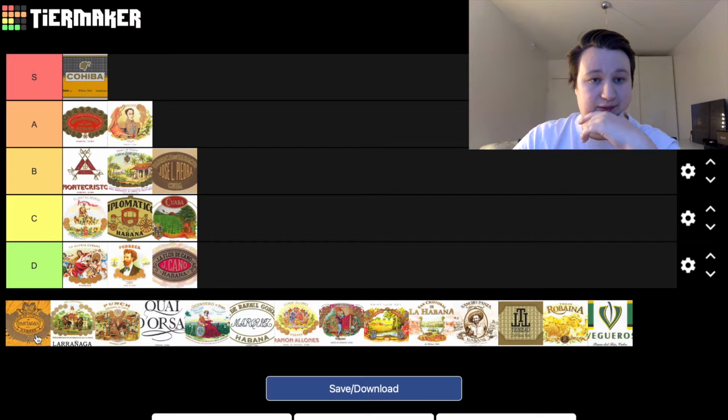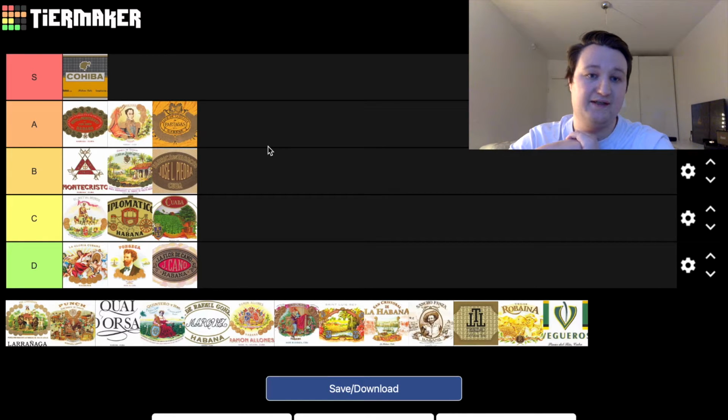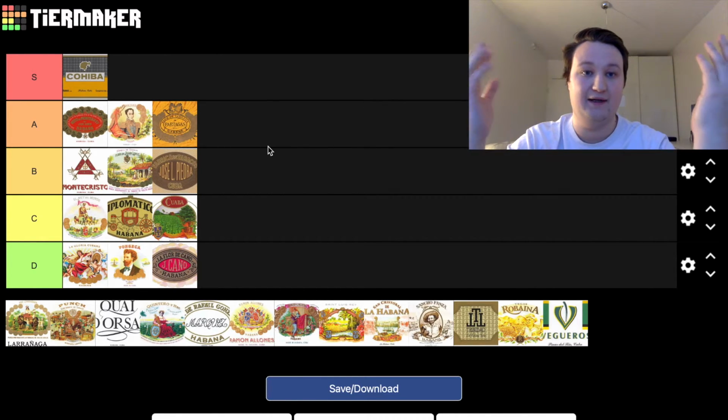Partagas, that's an easy A for me. The PSD4 is a legendary cigar. All their series, the Serie P, the Serie D, the Serie E, all those cigars are very, very, very good. They even have some cheap ones like the Mille Fleurs that are fantastic for the price, great value cigars. So they have a huge variety, and then they have, at the top of the chain, right?